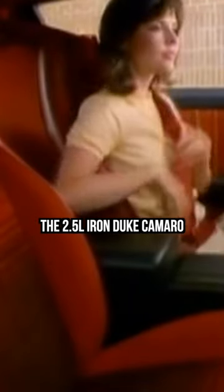The 2.5 liter Iron Duke Camaro has a lightning fast 0 to 60 time of 20 seconds.